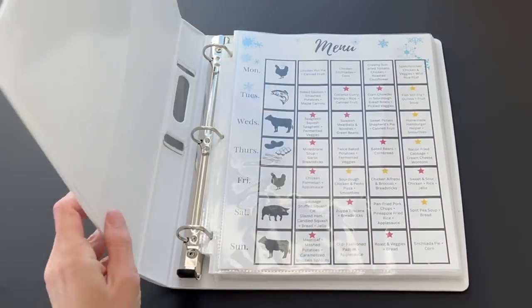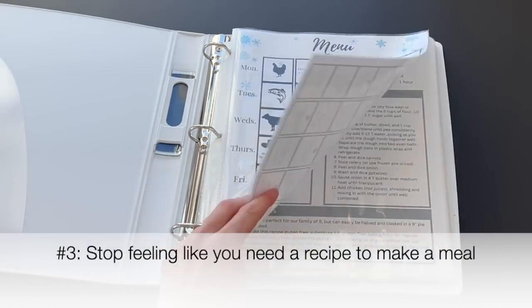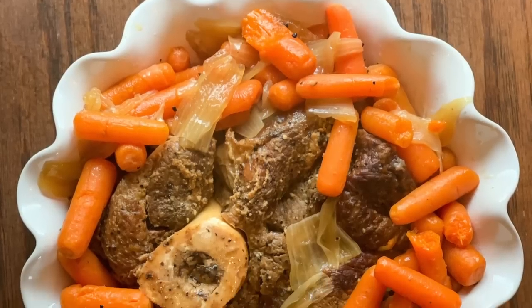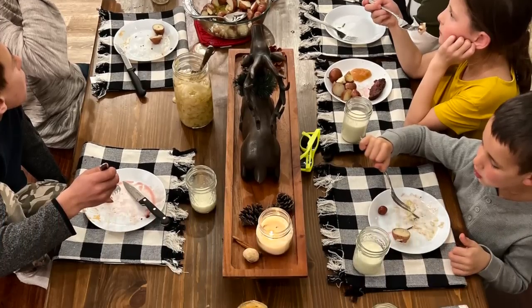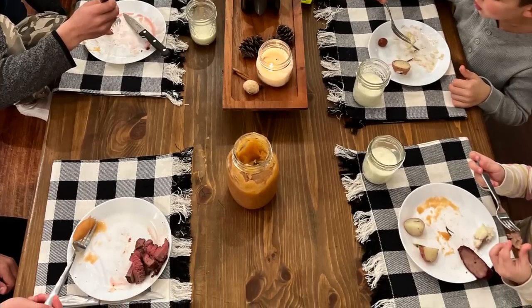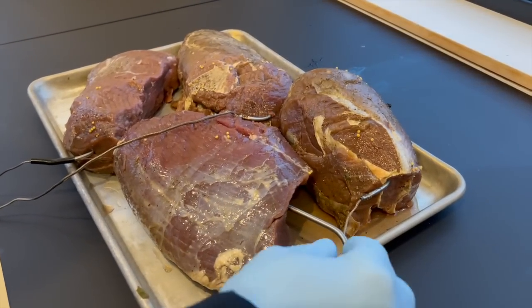Okay, tip number 3 is to stop feeling like you have to follow recipes to make a meal. This is something I can get hung up on as well, but frankly, you don't need a recipe to cook up meat, potatoes, and a veggie. There are, of course, other combinations to achieve this as well, but the point is you don't need to overcomplicate it. Take out what you have, defrost the meat, check the fridge, then try to hit a few different food groups and you're good to go.